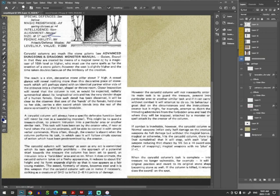Caryatid columns are much like stone golems, in that they are created by means of a magical tome or by a magic user of 16th level or higher. The result is a slim, decorative stone pillar about 7 feet high. A casual glance will reveal nothing more than this decorative piece of stonework, which will perhaps stand with an identical partner, either side of the entrance into a chamber, chapel, or throne room.